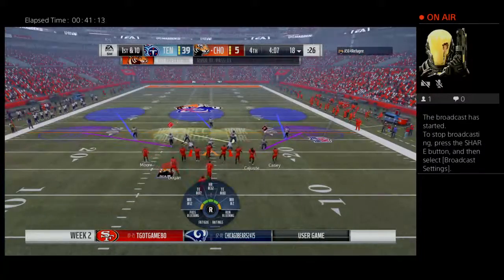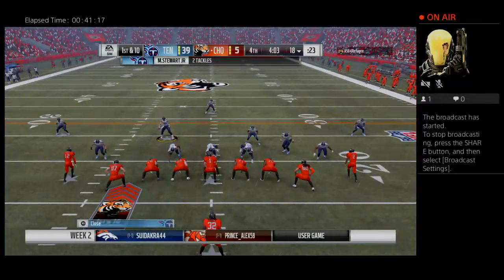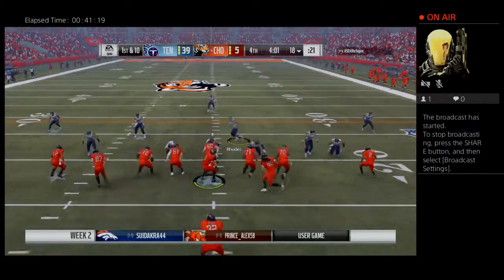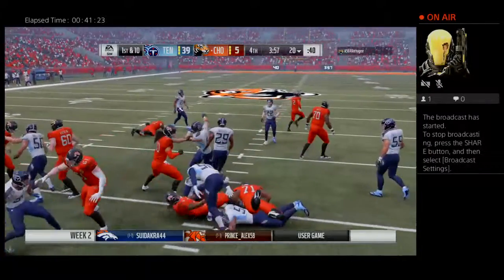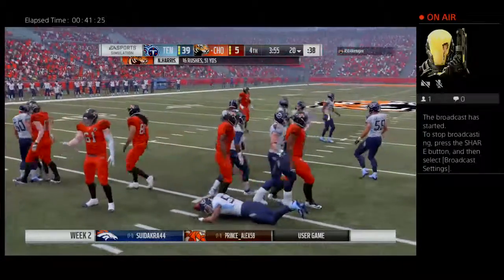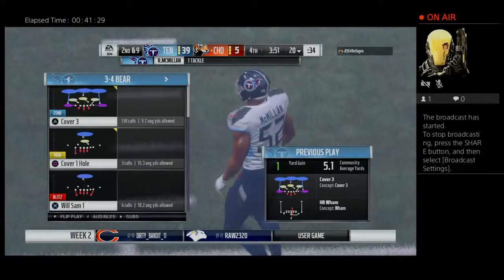All right, now, lucky 56. And they'll go with the ground attack here. And a short pickup there as he'll take this up to right around the 20. In on the stop defensively, Raekwon McMillan.